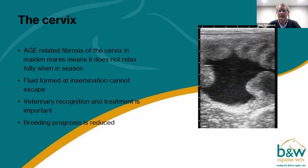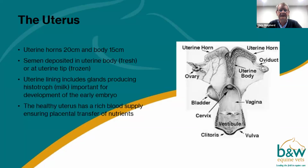So for us as stud vets, after we've inseminated mares, particularly if they're older maiden mares or we know they've got a tight cervix, recognizing this fluid and treating it is really important. And whatever we do, we have to acknowledge that the breeding prognosis is going to be reduced if we're battling with fluid. Next slide, please.